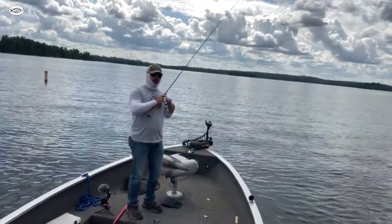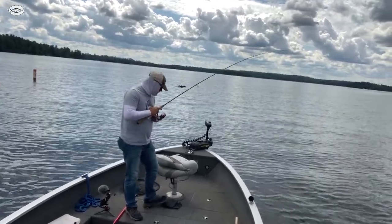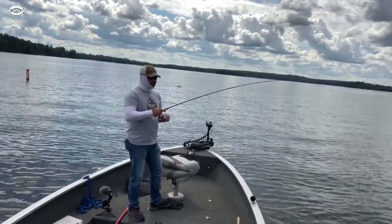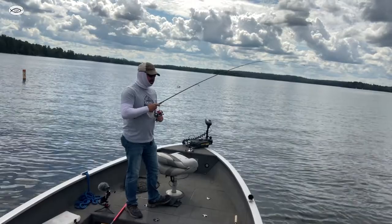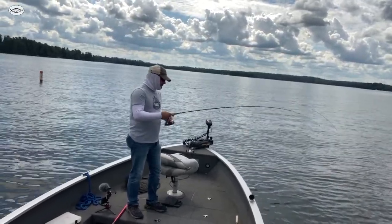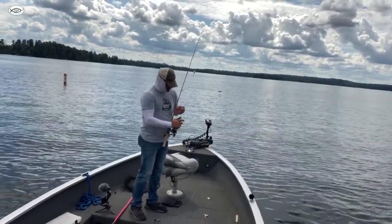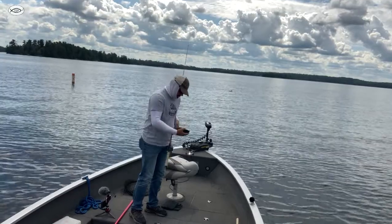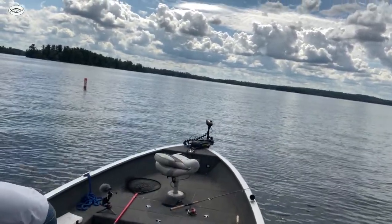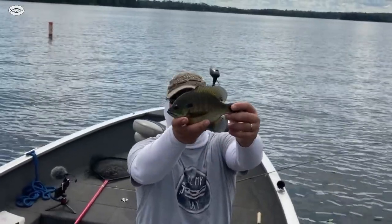Whoa, Nelly. Oh, here's my bigger bluegill of the day. I can feel it already. Yeah, buddy. Thank you. Look at that guy. Because he is the biggest so far, we'll kind of get a rough estimate. Oh, yeah. 8-inch Lake Vermilion bluegill.